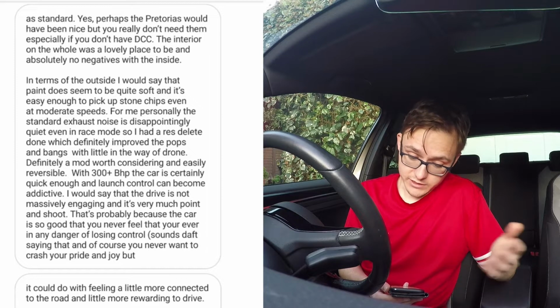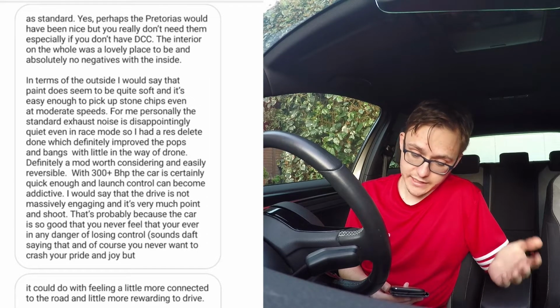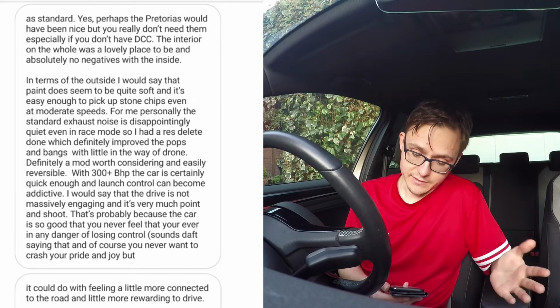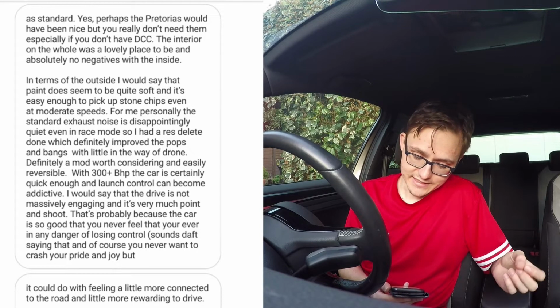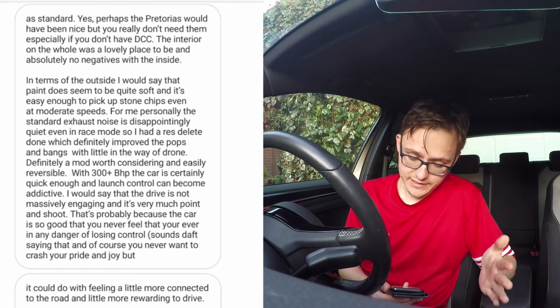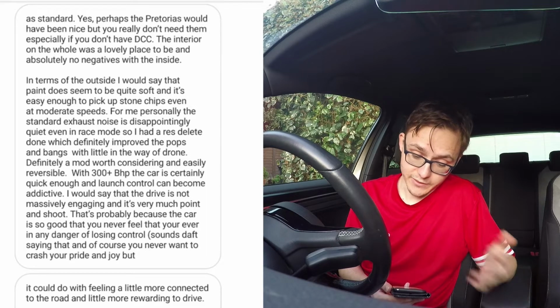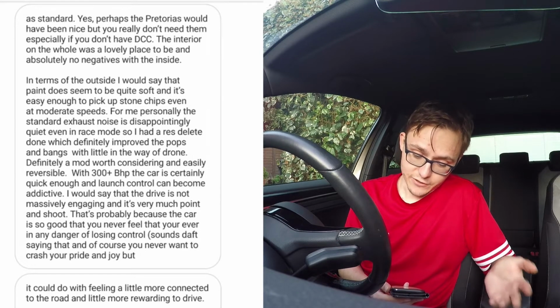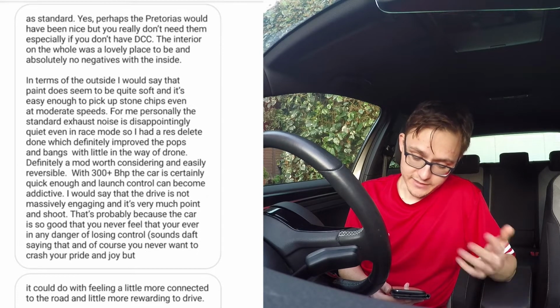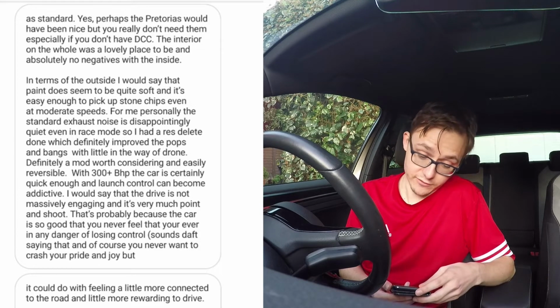The interior on the whole was a lovely place to be, and absolutely no negatives with the inside. In terms of the outside, I'd say that the paint does seem to be quite soft, and it's easy enough to pick up stone chips even at moderate speeds. For me personally, the standard exhaust note is disappointingly quiet, even in race mode, so I had a resonator delete done, which definitely improved the pops and bangs with little in the way of drone. Definitely a mod worth considering and easily reversible.